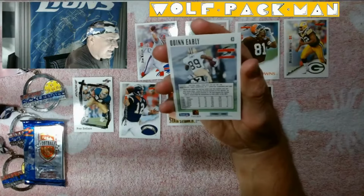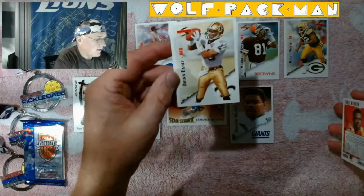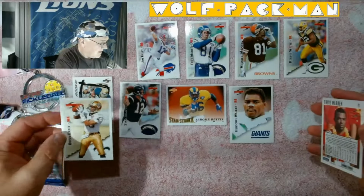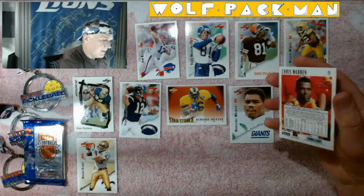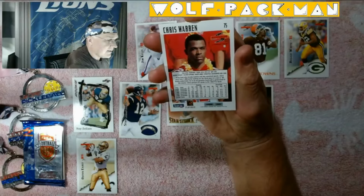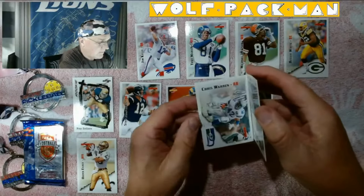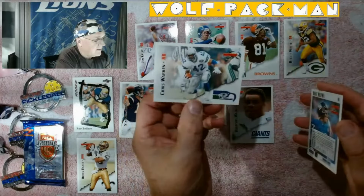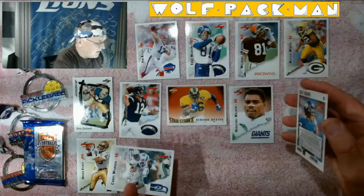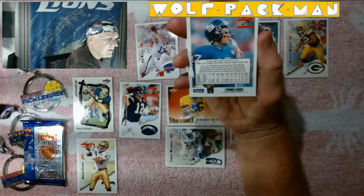Quinn Early. I got a buddy whose first name is Early, so that's kind of funny. Quinn Early. Chris Warren, Seahawks, another guy who put up some huge numbers in his career. You can make an argument for him to be in the Hall, for sure. I'll stick him under the bus.